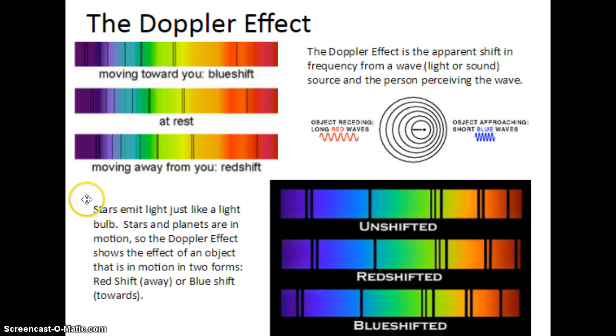And that's what we're finding out about the cosmos, that objects, galaxies, are moving away. They're all moving away from us, and that tells us that they're shifted to the red. So we can study these shifts and learn about the cosmos itself, all through light.